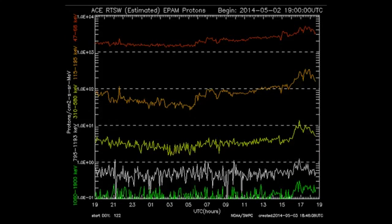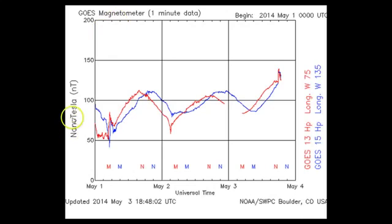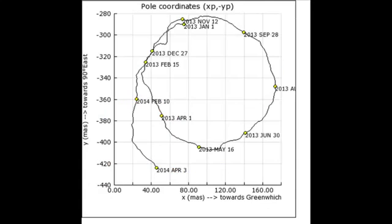Now let's look at the EPAM proton chart coming off ACE. I'll show you this. You see an uptick. But here, this is the ACE temperature, radial speed, and density. Definite spike. If you remember, I showed you the CME that came off the left surface of the sun like a whip. This is it. That's what we're seeing now.